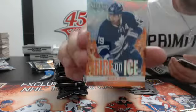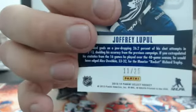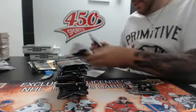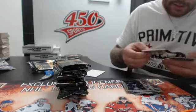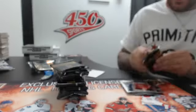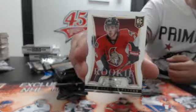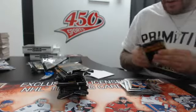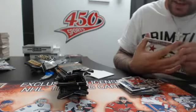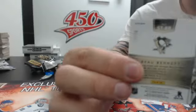Fire on Ice, number 25 for the Toronto Maple Leafs, Jeffrey Lupul. And rookie of Cameron Schilling. You have an autographed rookie for the Calgary Flames, number 99, Mark Condari. We have a rookie for the Ottawa Senators, Jean-Gabriel Pageau. We have a Cilic Star Prism for the Pittsburgh Penguins, Bo Bennett. And this one is number 220.